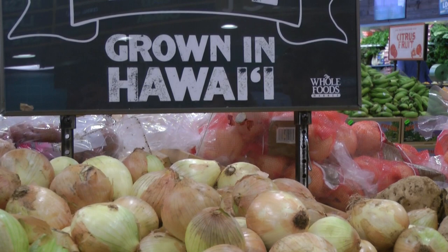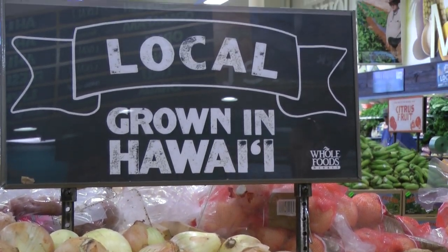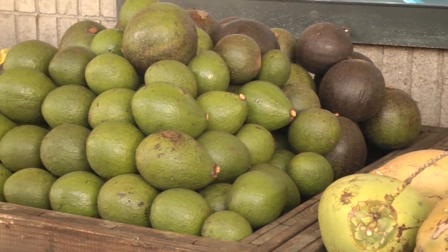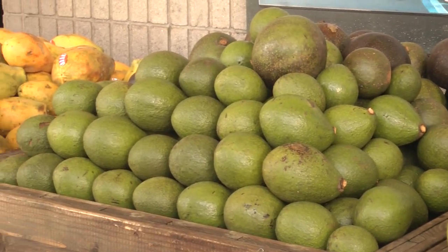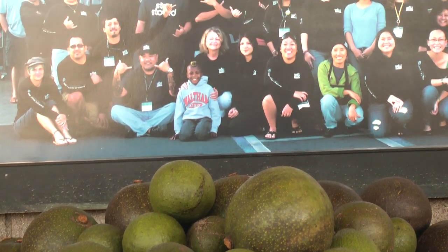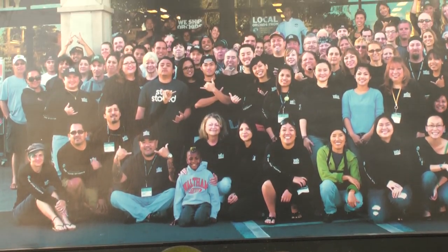Hi everybody, welcome to Whole Foods Market. My name's Steve, I'm the local produce buyer. So what we do here at Whole Foods is we encourage our stores to carry as much local produce as we can. Currently we have over 300 local vendors that we're purchasing from, and that includes 108 local farms that we purchase from in the Hawaiian Islands.